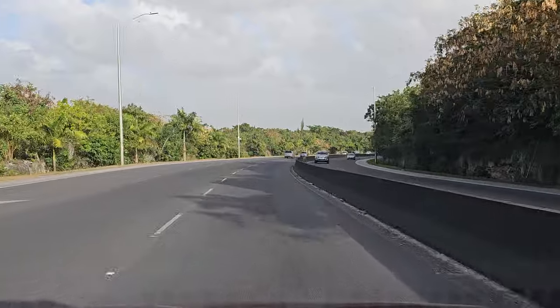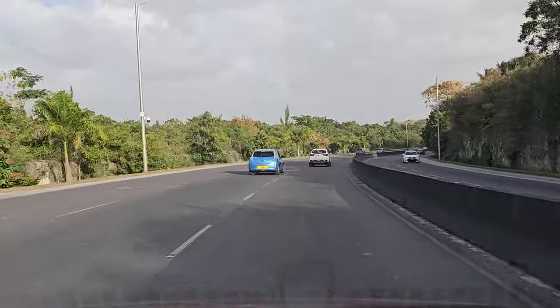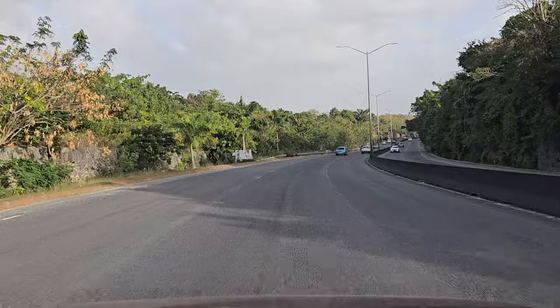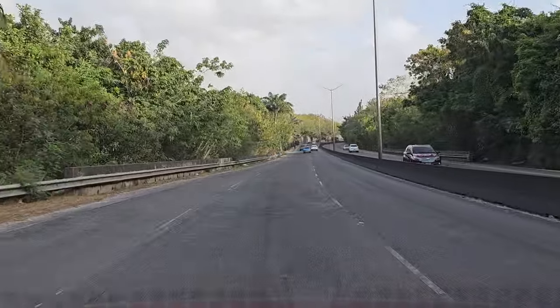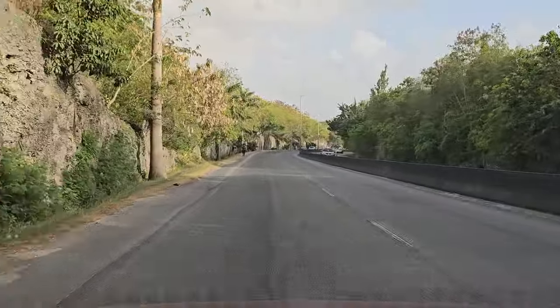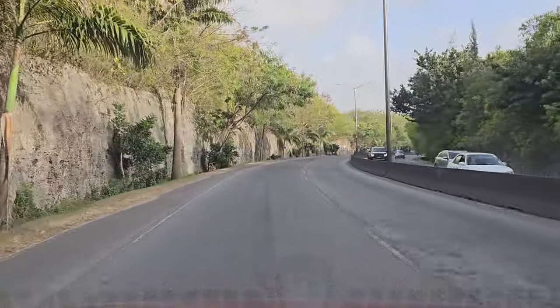So we're leaving Warren's. This area is a bit of a racetrack for some. We're leaving Warren's and having a bit of green here. Lovely little area to drive through in evenings. Very cool.